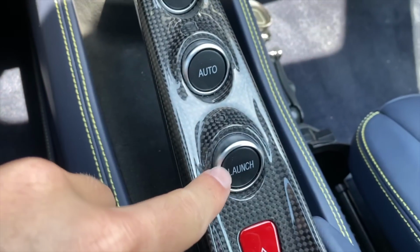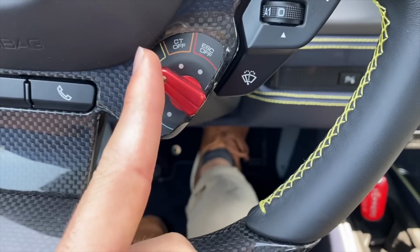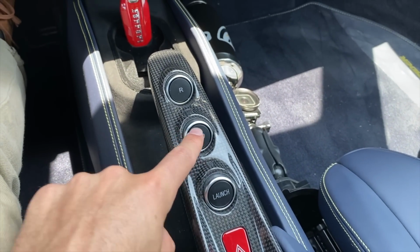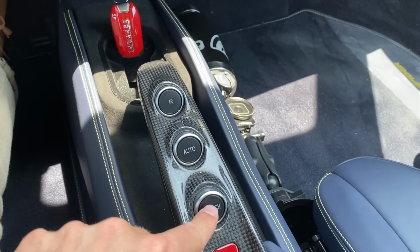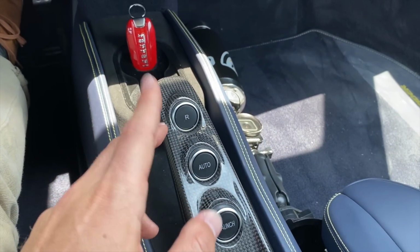Launch control. The way you engage launch is you have to be in race mode, so you switch over to Manettino. Then foot hard on the brake. Take off auto mode, so now you're in manual shifting mode. And then you press launch. And when you do that, a series of things will show up. I'll give you some B-roll of that.